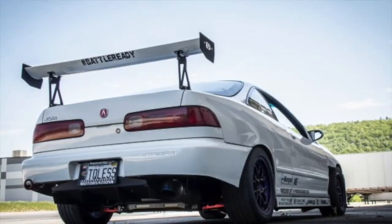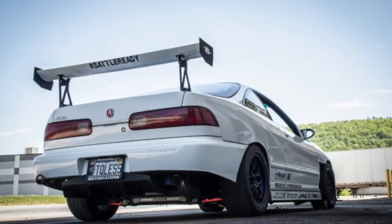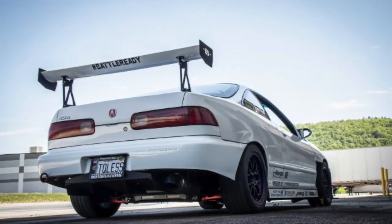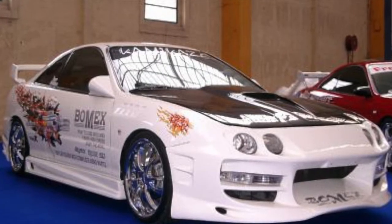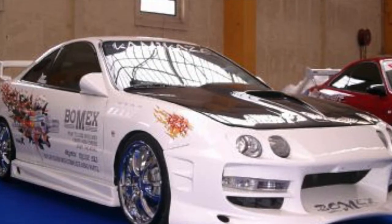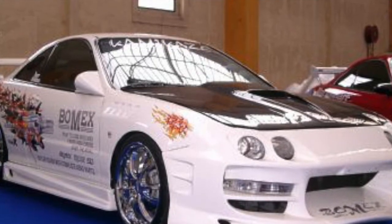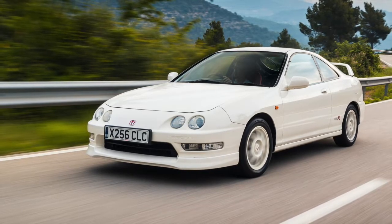The RS models, as well as Type Rs, did not come with sunroofs as an option, while the LS, SE, GS, and GSR submodels did. Then there was the LS, or Luxury Sport. This model was available in both hatchback and sedan, and featured full leather, power windows, a sunroof, and other luxury goodies. It's also the model of Integra that I own.